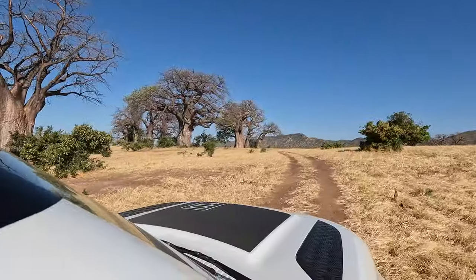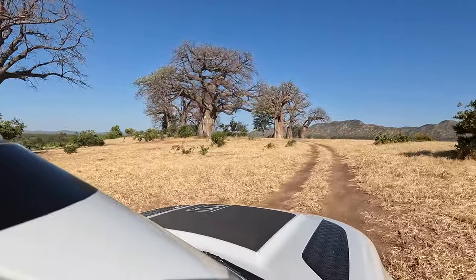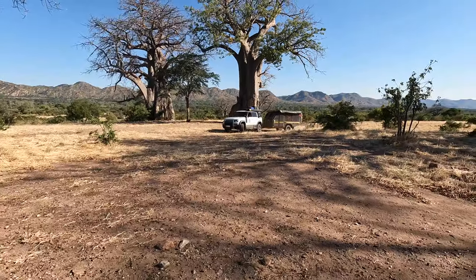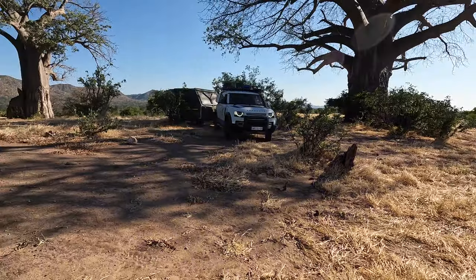Our home for the next two nights came into view. Just wait until you see this campsite. Welcome to Camp Baobab at Chitake Springs. It would be very hard for me to choose between this campsite or a campsite next to the river. Both have their good points, both are spectacular.